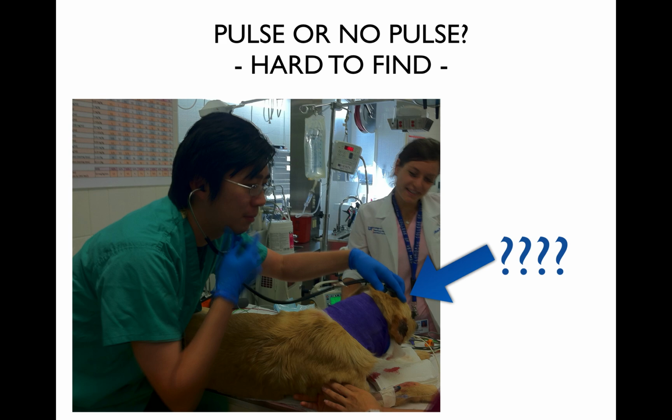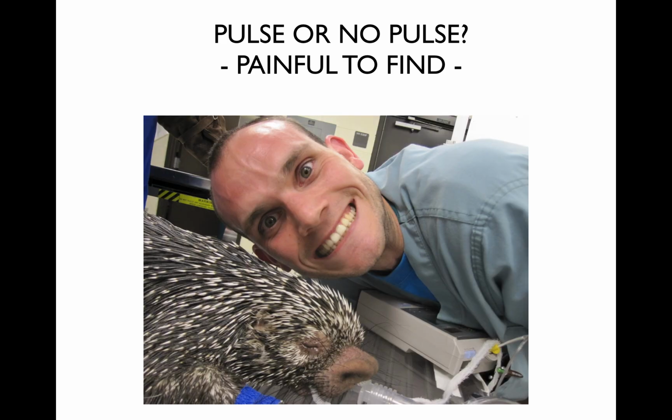And that will create a delay in initiating chest compression should that patient really be dead. Because if you take a minute to decide whether there's a pulse or not, that minute is, if that patient is truly dead, a delay in initiating chest compression. So determining whether the pulse is there or not is no longer an important aspect in initiating chest compression or recognizing cardiopulmonary arrest.